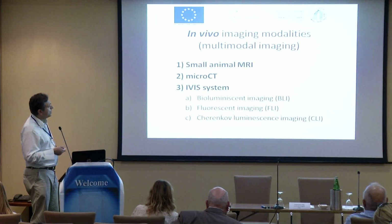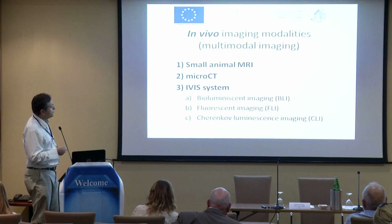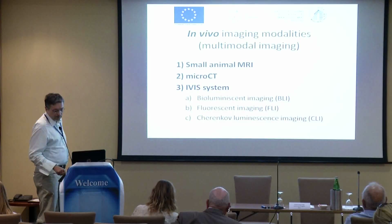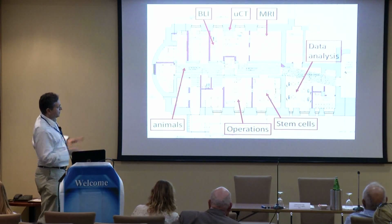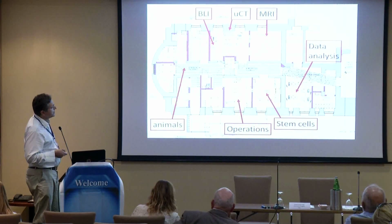The first one is small animal MRI, then micro CT. MRI is of course magnetic resonance imaging, micro CT is computer tomography, and the IVIS system. IVIS comes as an acronym of in vivo imaging system, but it's mainly based on light produced in the animals, as bioluminescent imaging, fluorescent imaging, and the very rare Cherenkov luminescence imaging. But I will go point by point, and all this will be arranged in a facility, a basement which we are right now assembling.